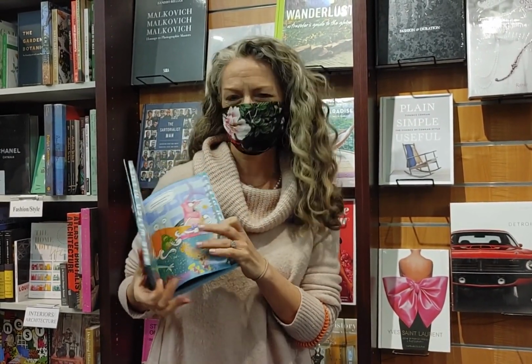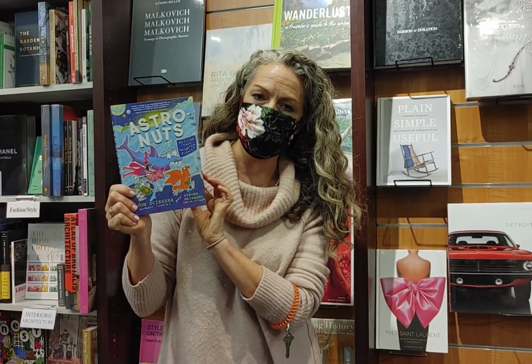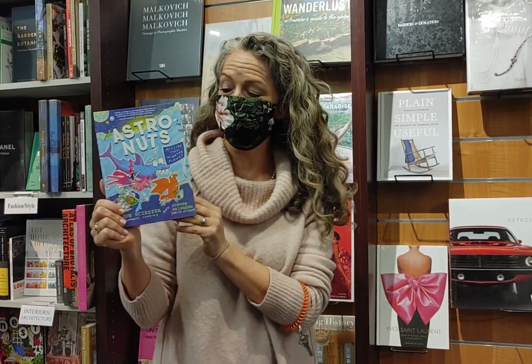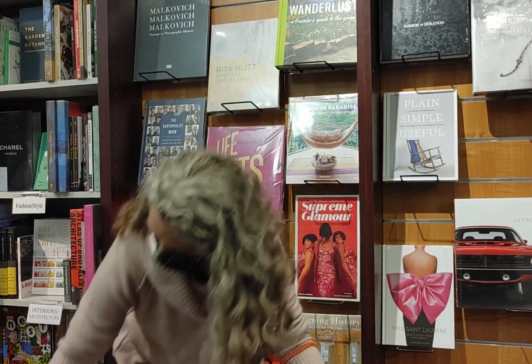This works probably for 3rd grade and up. It's heavily illustrated. It's 4 characters that have gone in search of a planet that their people need to find. Their planet's no longer able to be inhabited. So this is the water planet, book 2.